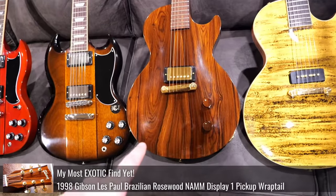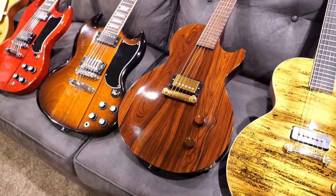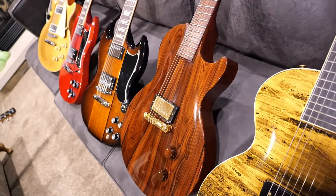This thing took my breath away when I opened the case. So this was a NAMM Show Les Paul, kind of a Junior, but it's more so mixed with the Standard because it's got the full width body.